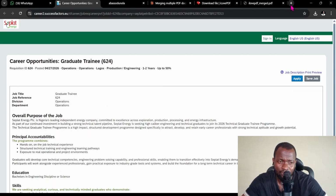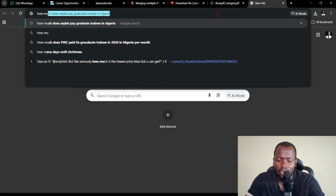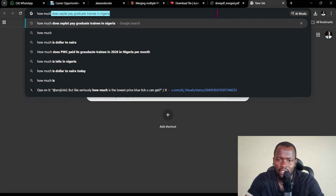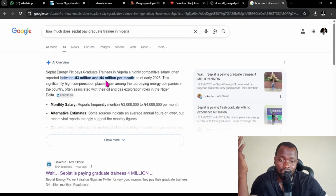Let's even search for how much they pay. There's a mixed amount out there. How much does Seplat Graduate pay in Nigeria? So Seplat pays around 3 million to 4 million naira per month for its graduate training program. So it's one of the highest paying companies in Nigeria.